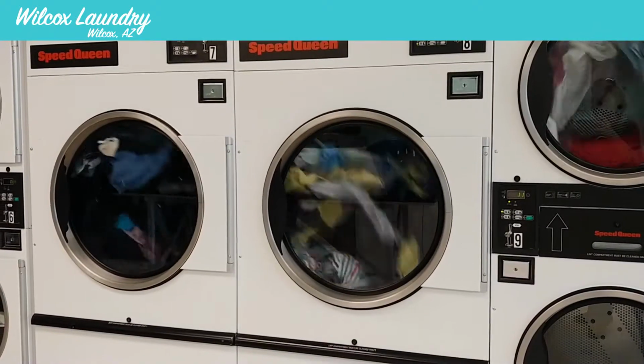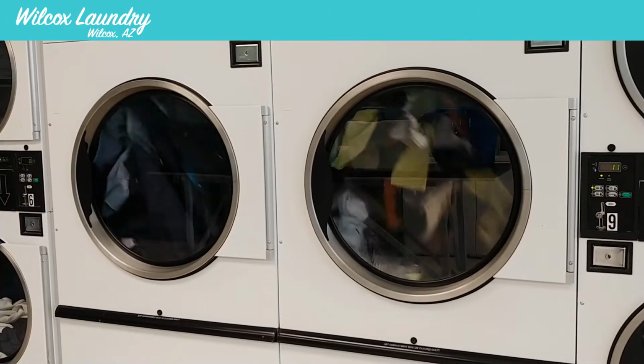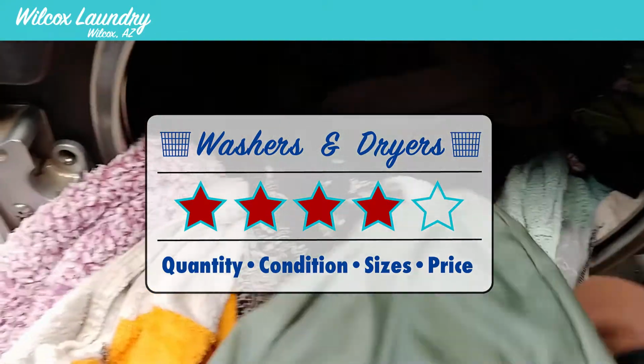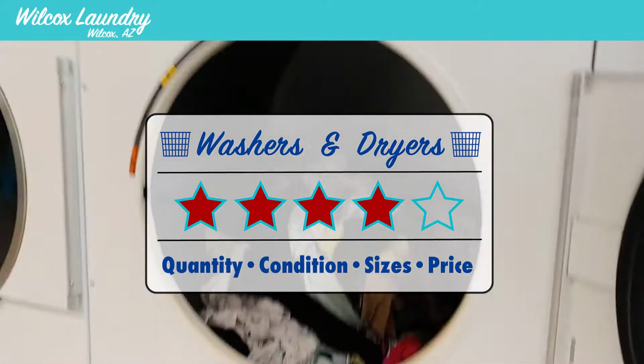While the washers and dryers in Willcox Laundry were not new, they were all in pretty good condition, and only one was not working on the day I visited. Based on the quantity, condition, sizes, and price of the washers and dryers, I give them 4 out of 5 stars.